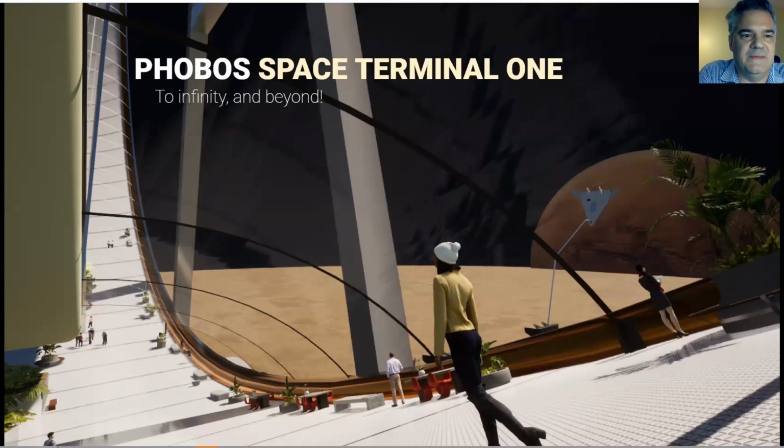Phobos Space Terminal 1: to infinity and beyond. Buzz Lightyear's slogan fits Terminal 1 quite well. It's a grand architectural and technological gesture, a statement that Mars alone is not enough. Water ice, deep from Phobos' interior, supports a fuel production infrastructure that reduces transportation costs significantly. And with Phobos crossing the sky regularly, Martians keep their eyes to the sky and to the great beyond.